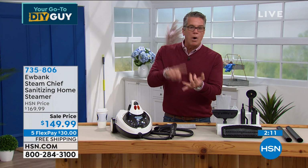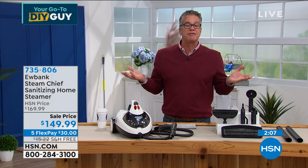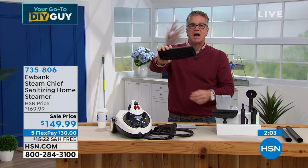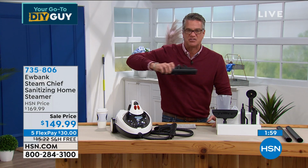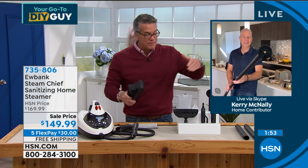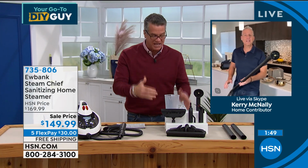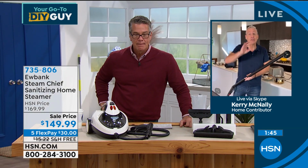Floors, walls, furniture. We didn't even talk about sanitizing mattresses and things like that. You could probably use this one right here, Kerry, and run that across your bare mattress just to steam it up and refresh it a little bit. So furniture, couches, you can do all that stuff, and you do it because we give you all these great accessories to go with it. You're cleaning and you're sanitizing.